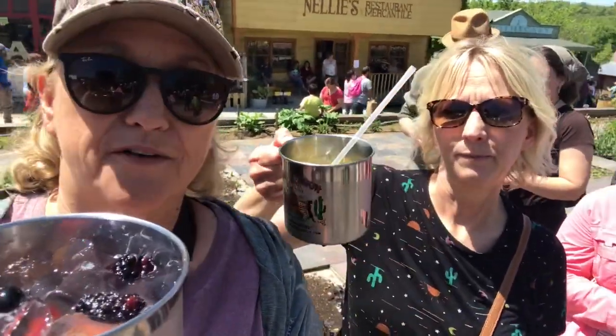Tropical, but right now we're enjoying these wonderful lemonades. Great day!